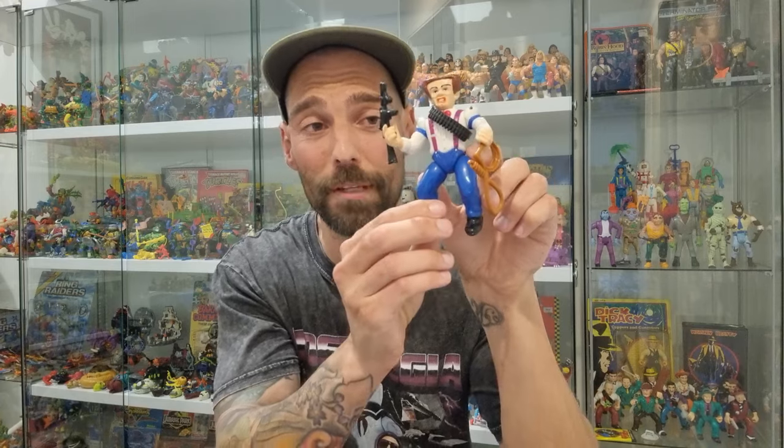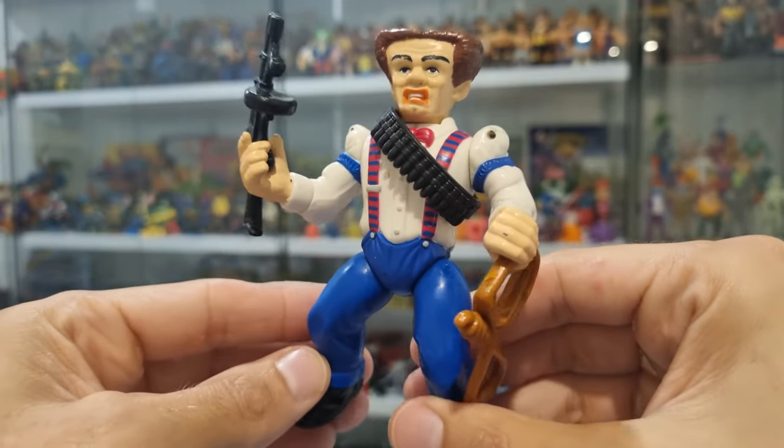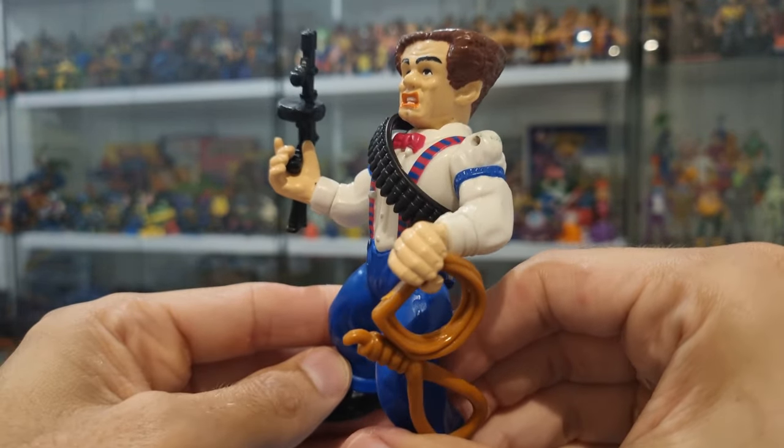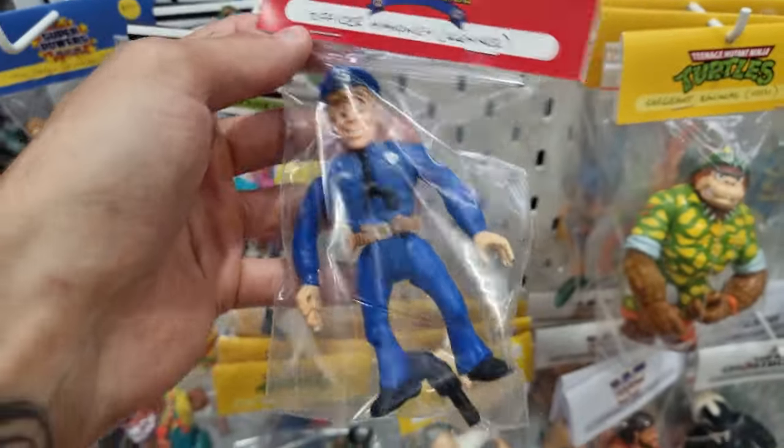So stoked to be able to complete Flat Top. He's got his ammunition belt, his Tommy gun, and this very sinister rope accessory. And I bundled up Flat Top with a loose Kenner Police Academy figure, an iconic one at that.